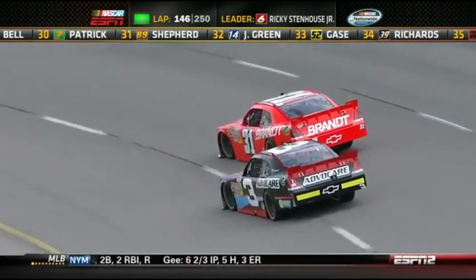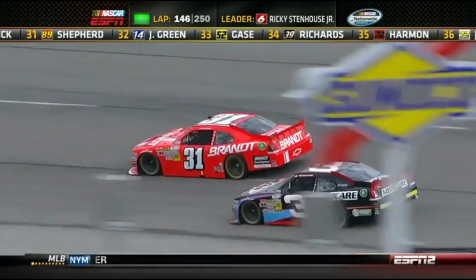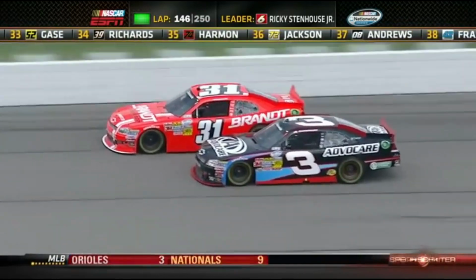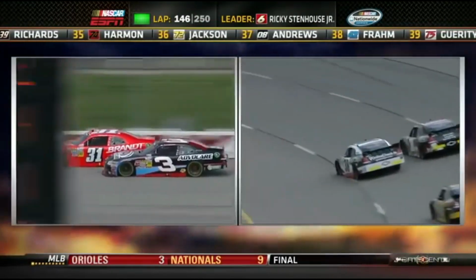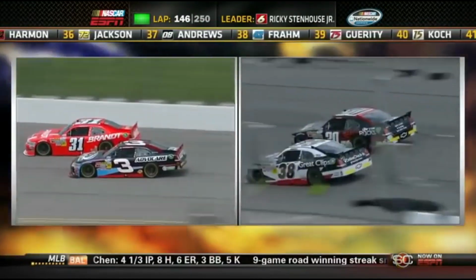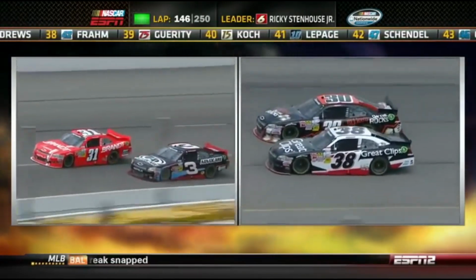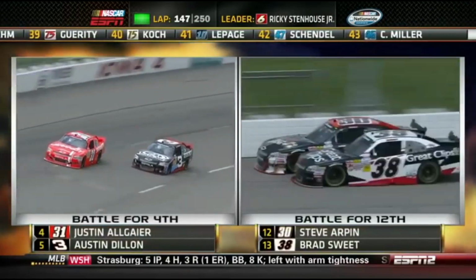Yeah, I really like what I'm watching from Austin Dillon here today. He's doing a nice job managing his car, his tires. Got a fast race car. See what he can do with it as we wind down towards the end here. Yeah, still just past halfway, so there's a lot of time to get to the front. And I'm like you, Dale. I like the way he's managed the race so far.